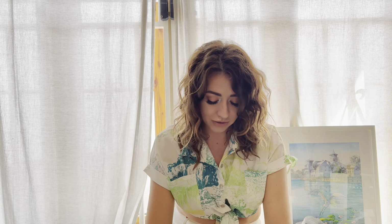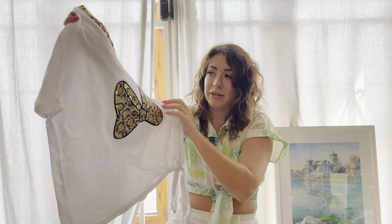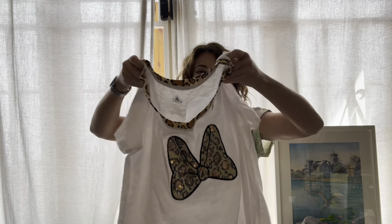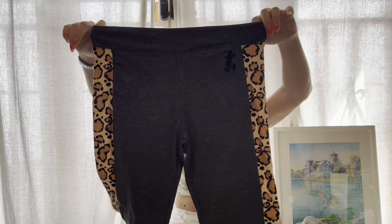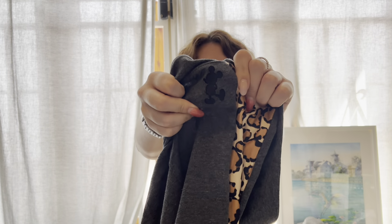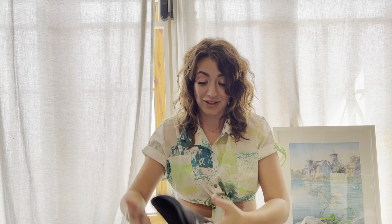Let's have a look. So you've seen these on the vlog from the Animal Kingdom, which you can only get from the Animal Kingdom. This is around $35. Love it. I've not even tried it on yet. And the gorgeous shorts to match. These are about $25. So you've got your nice little embroidered Mickey there. And then this little animal print down the side. Just nice and simple and grey.